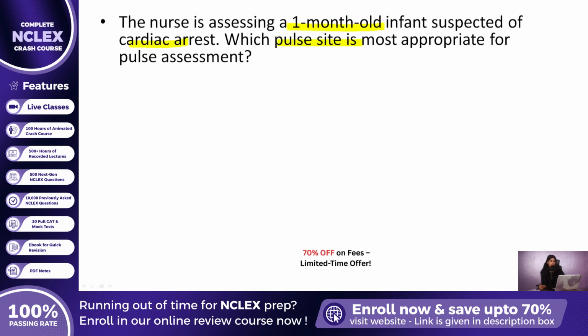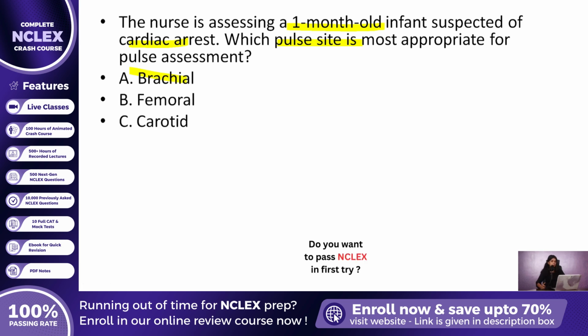Which pulse site is most appropriate for pulse assessment? Here are the options. A. Brachial. B. Femoral. C. Carotid. D. Popliteal. The correct option is A. Brachial. Here is the rationale.